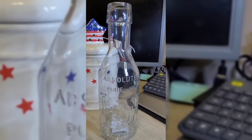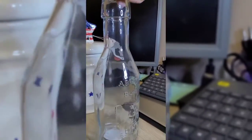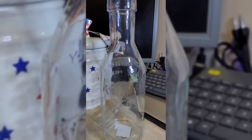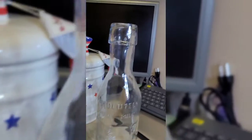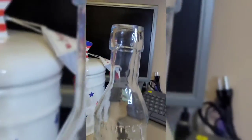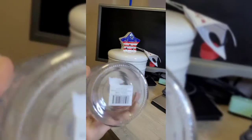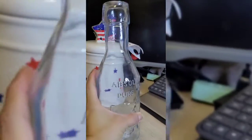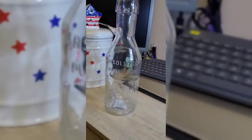Okay guys, I had to stop and show you the next items this way because I was just so scared to drop them. They are glass. This one actually has a funny story behind it because it's missing the top. As you can see, it has the little holes right there. I asked for a discount and I was told no. I removed the sticker, but this one I paid $4.